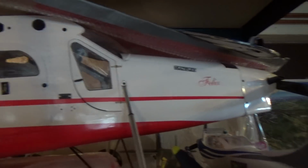Yeah. And here we have our famous 10S Pilatus. Yes, the Pilatus Turbo Porter, 2.85 meter wingspan, still waiting for I don't know what, Captain Blush. We wanted to do the Maiden Flight with this in the autumn, eh? But the plane is still here, eh? Yes. Now here you can see the wings underneath.